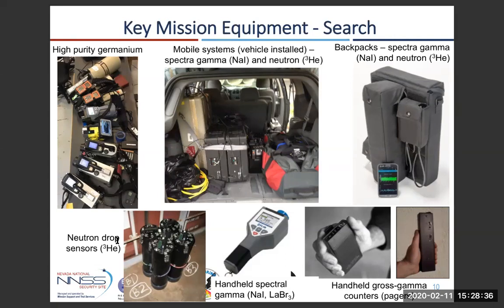So that's certainly more for transport, right? This is not really operational. No, this isn't really an operational one yet. It's a little more sophisticated. This is just to show all the different systems, because if you see, there's an HPGe there. It's just a variety.